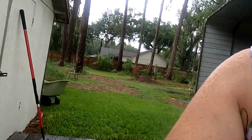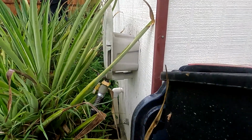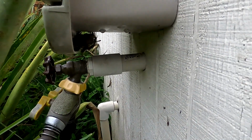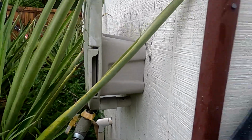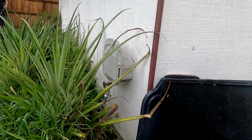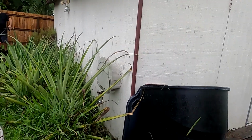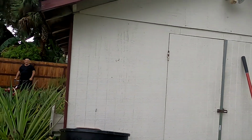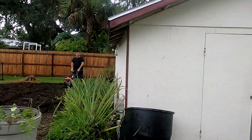So anyhow, we were clearing out the pineapples, and look what we found. Wasps. Lots of them. Oh, so Michael's going to do me a favor. Go ahead, Michael. Do you see more? Another one right there. Oh shoot, there's another nest. And there's also one in my grapefruit. No, there's 2 nests. I don't want to do it.